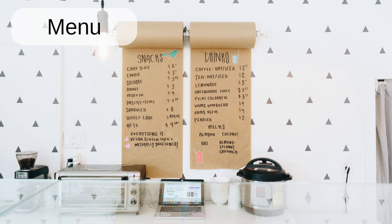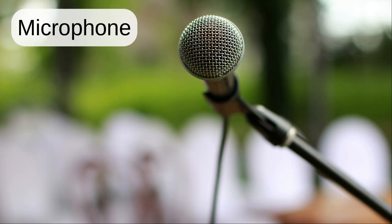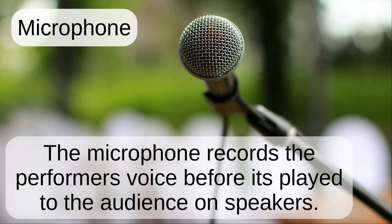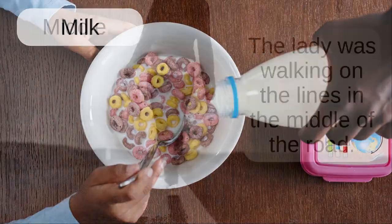Menu. The cafe had a menu showing everything they sell and how much each item costs. Microphone. The microphone records the performer's voice before it's played to the audience on speakers. Middle. The lady was walking on the lines in the middle of the road.